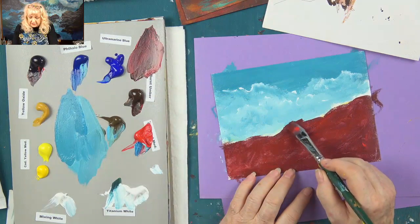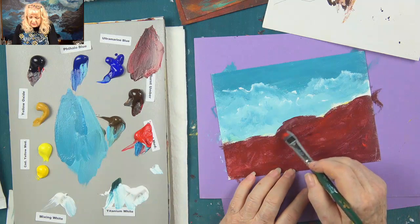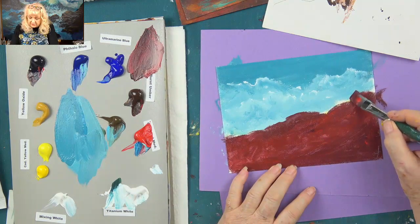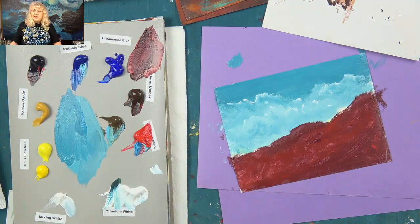I might just come up here like this into my clouds, and maybe kind of redo my hill a little bit too. I want it maybe up here a little higher. There. Okay, all right. So now, what we have to do is dry it. That's easy. So while I'm drying it, can I answer any questions before I dry it?